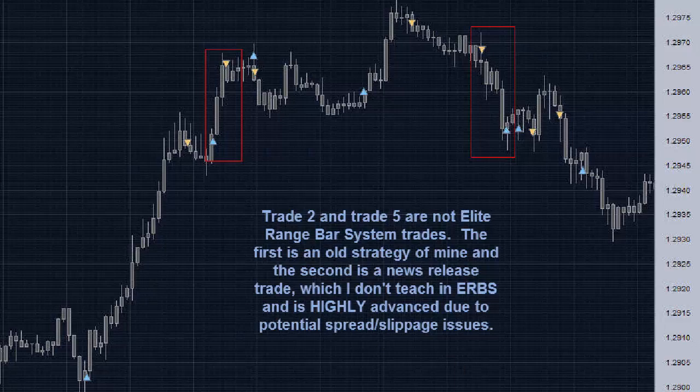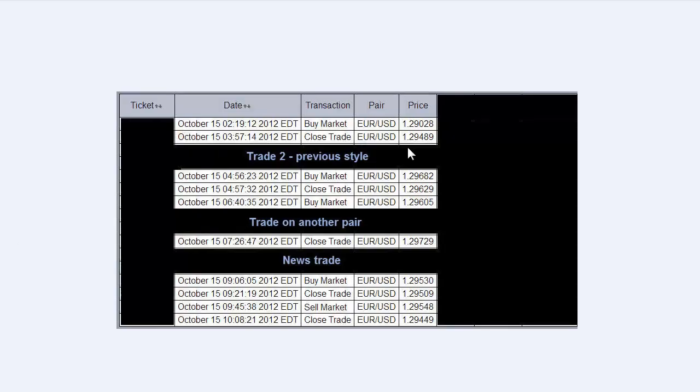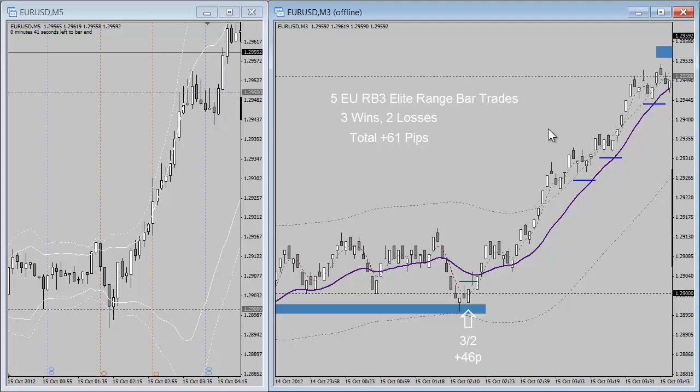And then if you want to see the statement here, this is the trades, the elite range bar trades. As I mentioned, trade 2 is a previous style. This in here was a trade that I did on another pair. And then in here, this was the news trade. So there you guys go. Now let's actually get to the charts and do something a little bit more interesting in terms of going through the trades for the day.